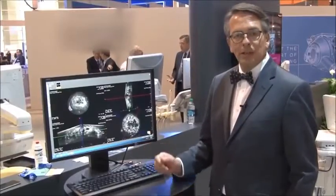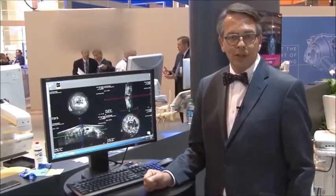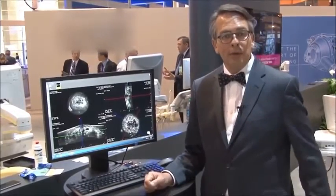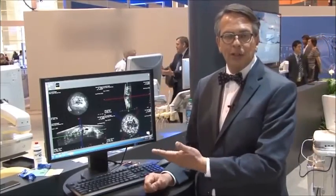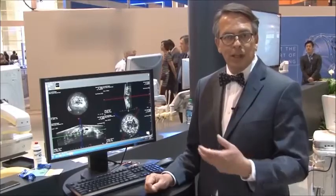The Sophia workstation is designed to make the radiologist as efficient as the Sophia table makes you efficient in acquiring data. So if you remember, the table, we can acquire the whole breast radially in 52 seconds. Here we need to be as efficient. You need to be able to evaluate a volumetric breast in less than a minute so the radiologist can get through those cases and we can do the best thing for patients.